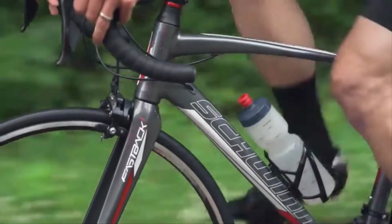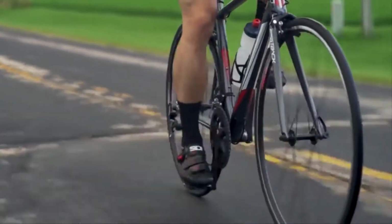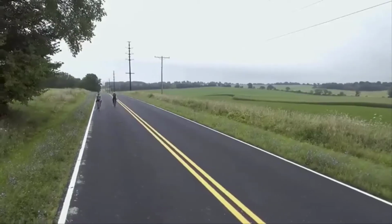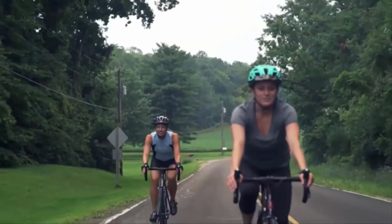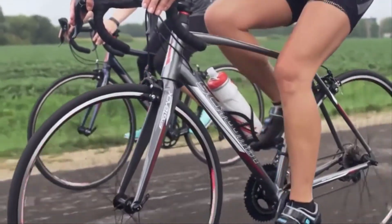Experience the Schwinn Fastback, a road bike that's nimble, agile, and smooth all wrapped into one. If you're entering the world of fitness riding, starting to experience longer group rides and need to keep up with the pack, or thinking about training for a century ride, the lightweight Schwinn Fastback is the perfect bike for you.